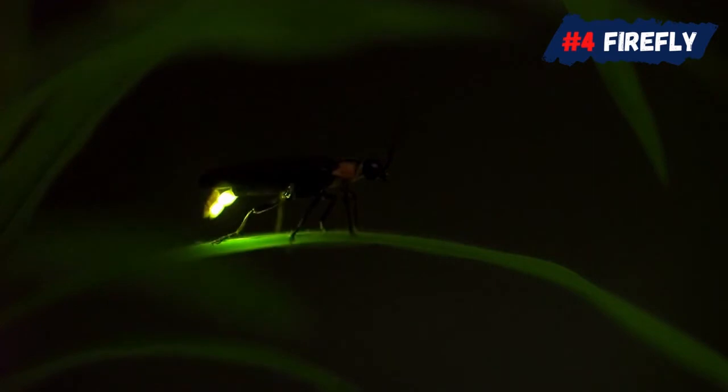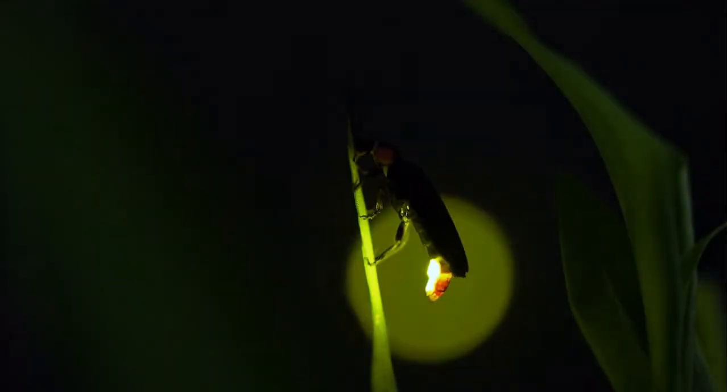Number 4. Fireflies. Fireflies are actually beetles, which use their light, called bioluminescence, to light up their abdomen to communicate with other fireflies, especially with the females. The fireflies have a special organ under their abdomen that takes in oxygen. The oxygen combines with a substance called luciferin that results in the formation of light with no heat produced. The male firefly flashes its light every 6 seconds to attract the female. The female firefly responds by turning on its light.